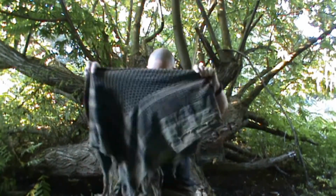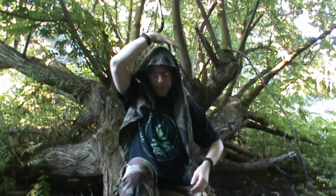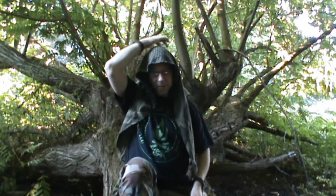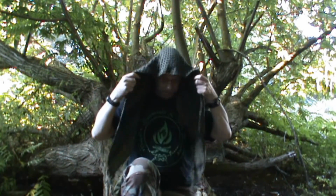Another use is to wear it more or less the Arab style. The Saudis, they wear an eagle here, and that's the round thing. In other countries they wear it like this. It will protect you against the sun. You can make it wet when it's hot, and also it protects you against the cold.